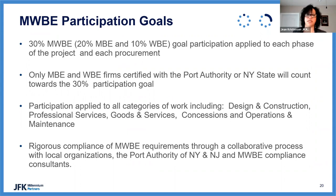There is a 30% participation goal on the project, meaning 20% M, 10% W, which applies to all phases of the project and each procurement. What that simply means, it goes back to what Carlton was saying, in that there's the design phase, the financial, professional services, construction, and then the operation. So in all phases of the project, there is a participation goal.